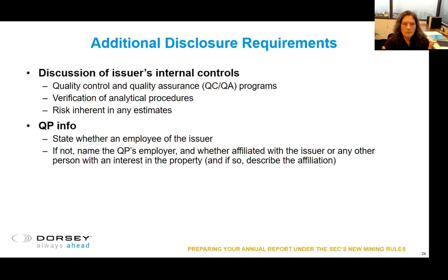All right, QP info. So your qualified persons. Now keep in mind, when it comes to being a qualified person, as the issuer, you are required to know, and it is your job to ensure that they are in fact a qualified person. We're going to be talking about what qualifies as a qualified person, but it is the issuer's job to ensure that the qualified person meets those requirements. All right, so what information actually has to be in the document?